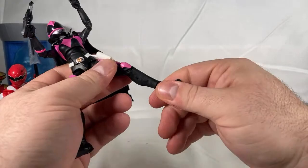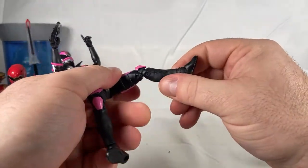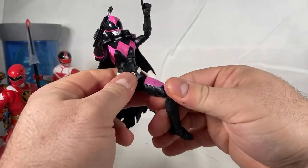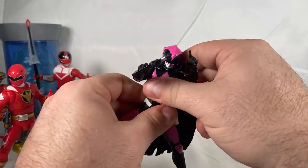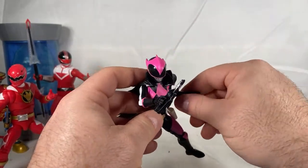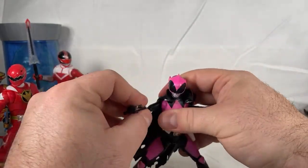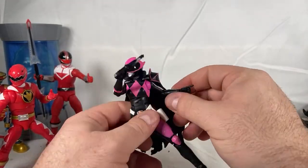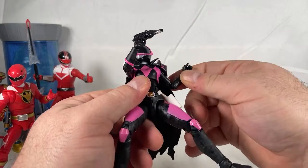She does have an ankle swivel, which does help because she does not have a boot cut swivel right here, which all the guys do, but the poor women don't. So you can get her in there. And the cape really doesn't get in the way that much. So I don't know if you wanted to have her like this. The elbows do feel a little dainty, though.